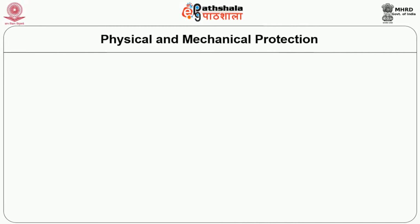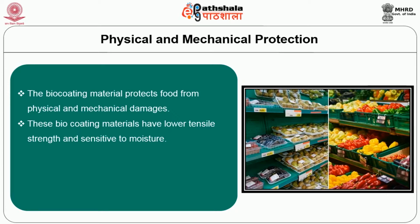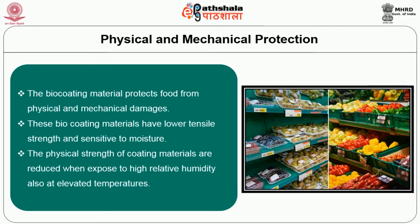The physical and mechanical protection. The biocoating materials protect food from physical and mechanical damage. These biocoating materials have lower tensile strength and are sensitive to moisture. The physical strength of coating materials is reduced when exposed to high relative humidity, and also at elevated temperatures.